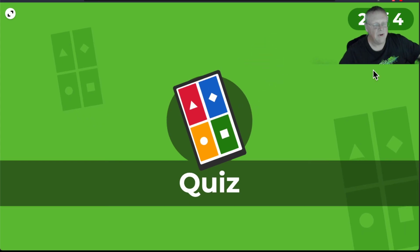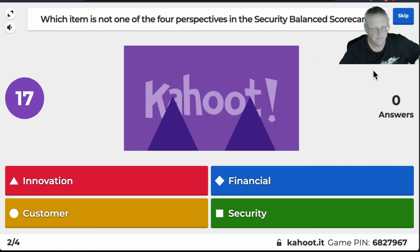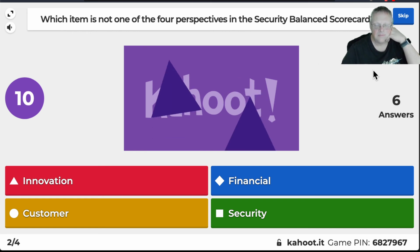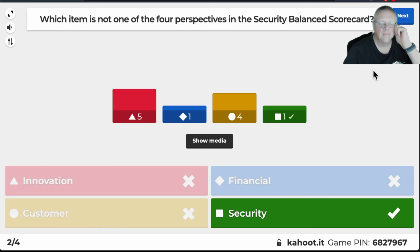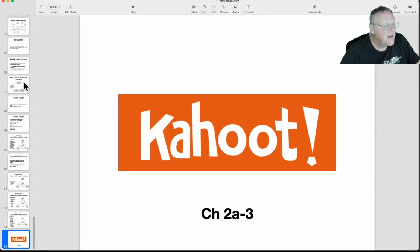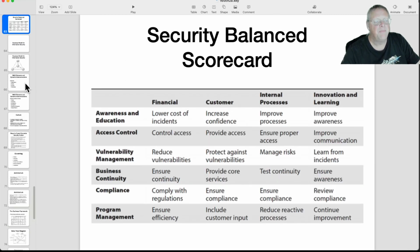All right, here we go. Which one of these is not one of the 4 perspectives in the Security Balanced Scorecard? Security is not one of the 4. I see a lot of wrong answers there. Let's go back and take a look at that. The Security Balanced Scorecard was up here, I think. There. So it's financial, customer, internal processes, and innovation. Those are the 4 aspects of your company, and then there are various considerations for each of those.